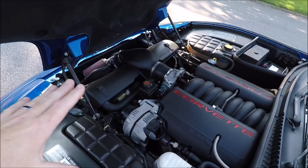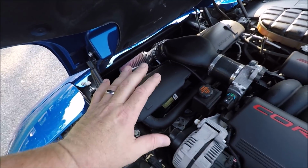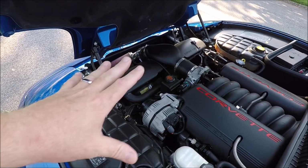So let's kind of go over what's going to make this build unique from the other Corvette builds that I've seen on YouTube. So let's talk about what's been done to this car, okay? Up front here, and I want to say I really wanted to get a bone stock Corvette that had nothing done to it.